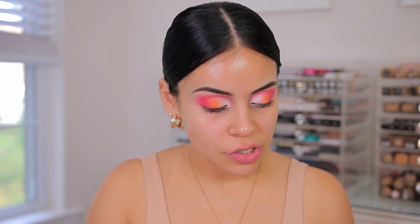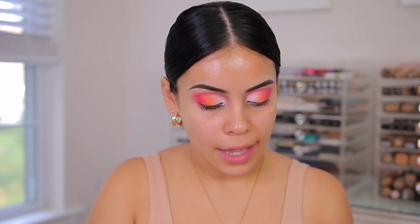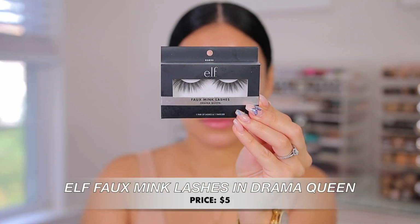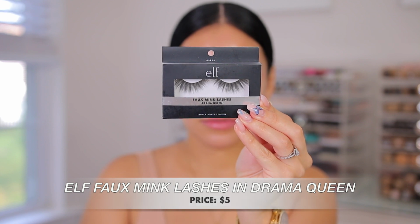I'm actually not crazy about them with this eye look. I think I'm just going to use the e.l.f. Faux Mink Lashes. I feel like I would like these more if I didn't have any eyeshadow going on. I like these because I feel like they just look good with any look, like no matter what look I'm doing, these always come through.